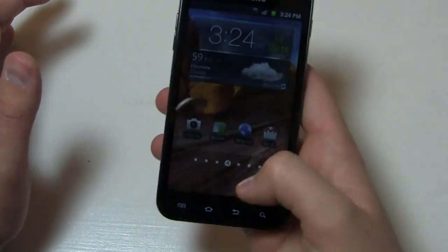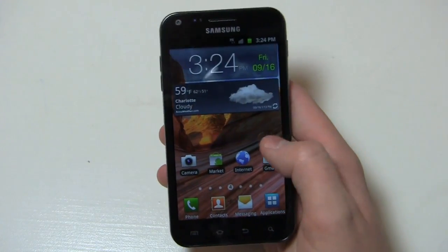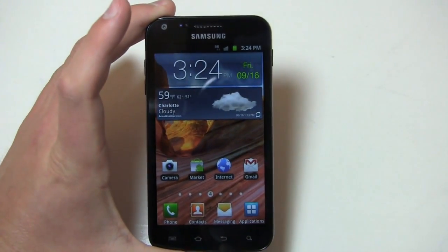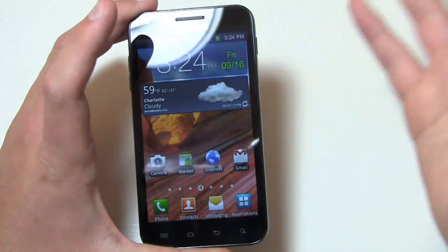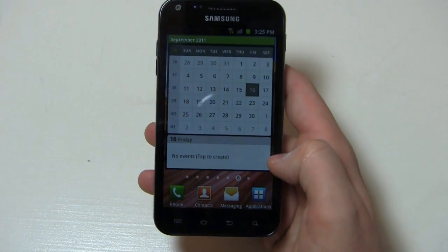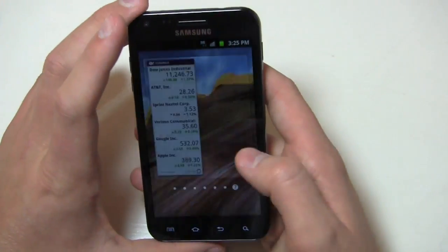So I think that's a pretty cool feature. And again, the widgets are another big thing in TouchWiz, and they've made it even better because they made a lot of the widgets customizable. If you watch my videos about Moto Blur or Motorola's user interface, the Droid Bionic most recently, you'll know I love my widgets to be customizable because, honestly, depending on how much you have on your page, it's pretty helpful.